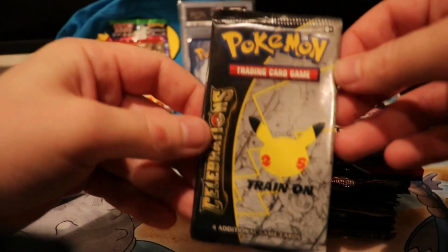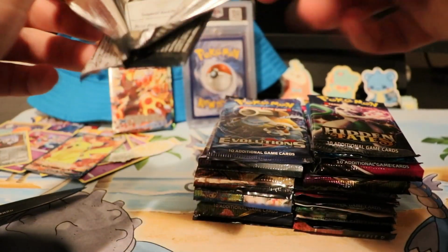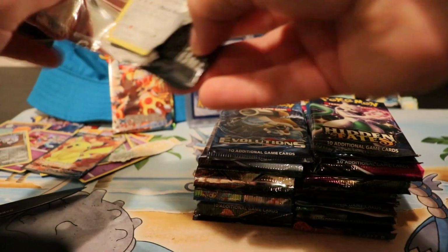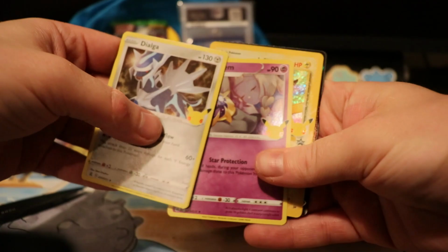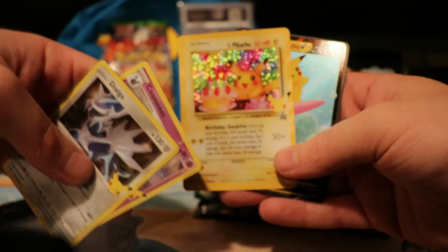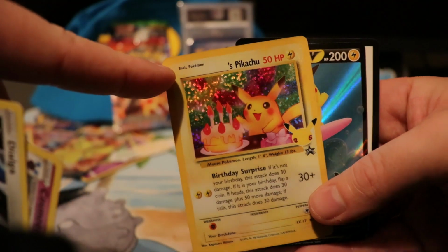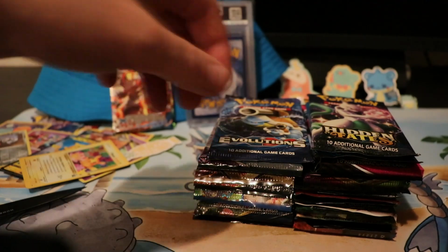Alright. Nothing crazy in that pack. Got another Celebrations. See if we get another Blastoise. That'd be cool. That'd be sweet. Wouldn't complain about another Blastoise. Ooh, the Birthday Pikachu card. Alright. I'm gonna make sure I sign my name at the top there so everyone knows it's my birthday. When it's my birthday? No, nice.